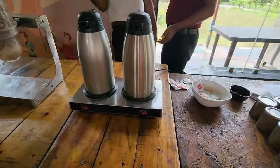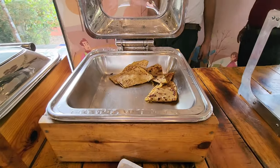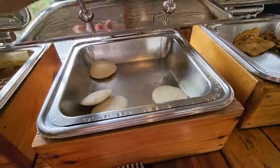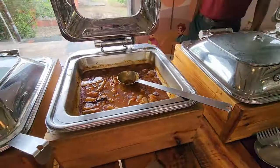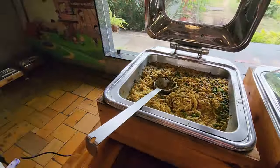Breakfast spread was limited, comprising of Indian vegetarian options only. Overall, breakfast was a mixed review. Certain things tasted really well on the menu, like the aloo paratha was really good, the upma was good, but the idli didn't taste as good. What else was it? Maggi was also just average.